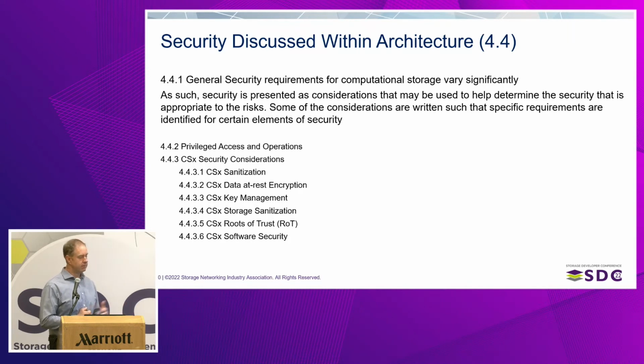So, for example, with sanitization, certainly that takes on one meaning in terms of eliminating all the user data, but what about the programs that are potentially now stored on the drive? Should those also be removed? And potentially the answer is yes, because you don't want to reveal what it was you were searching for in the data that was contained on that drive. And that's different than an existing traditional SSD and needs some further consideration on how you're going to implement that.